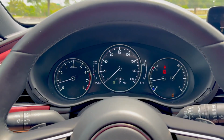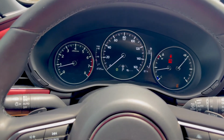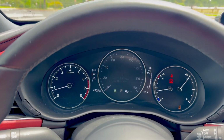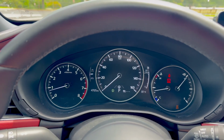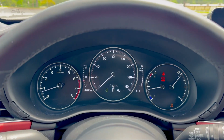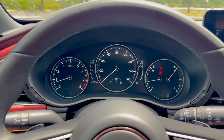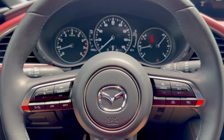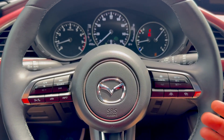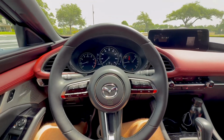Very easy to read up there. We get a digital center screen here, flanked by tactile analog gauges that I like a lot. You can hit the info button here on the steering wheel to change what is displayed on the screen in the middle, but I like this faux analog digital version of the speedometer right there in the middle. It really is the best look. Typical Mazda steering wheel, you've got your adaptive cruise control functions, your stereo functions, things like that. Nothing too out of the ordinary here.